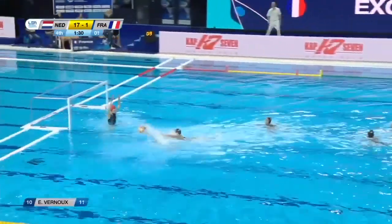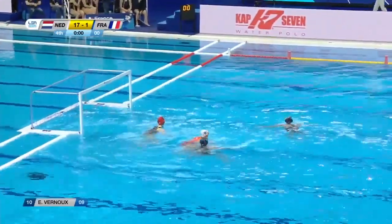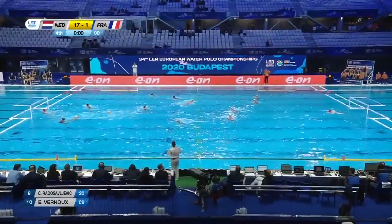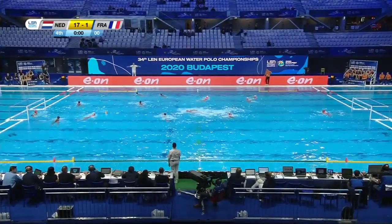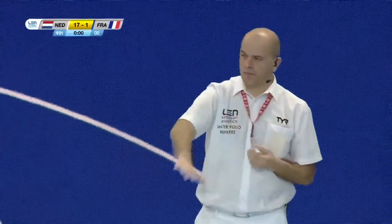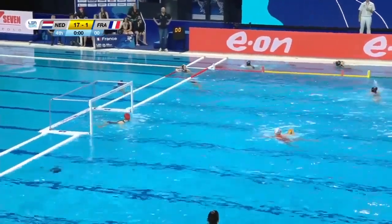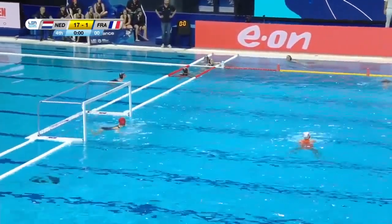One more long pass. And the match is still not over, or it is. Maybe it's gonna be a 5-meter penalty for the Netherlands. Oh yes, the chance to score their 18th goal of the match. So Bente Roche, the last opportunity, last scoring opportunity of this match.